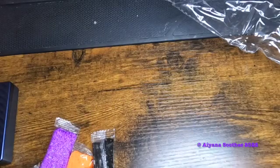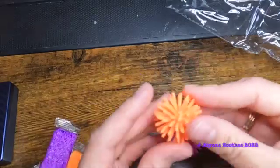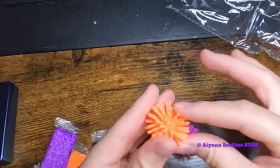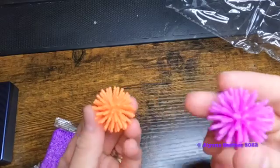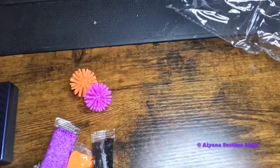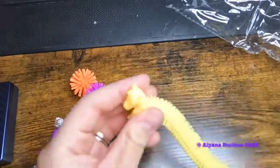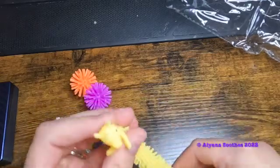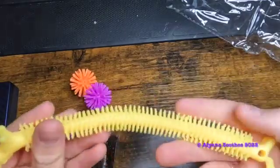Next, let's see. It looks like they've included these little spiky boys. It's nice for a touch or a texture stim. And the colors really pop, in my opinion. Aww. I quite like this. This is kind of like those little, you know, quote, worms you'll see, but it's a unicorn. I actually quite like that.